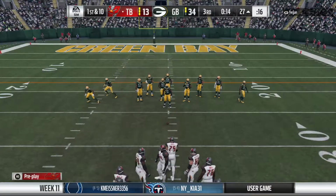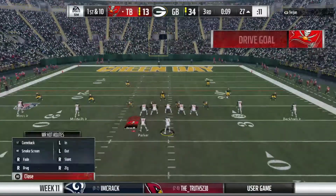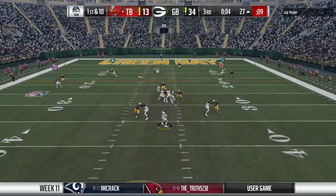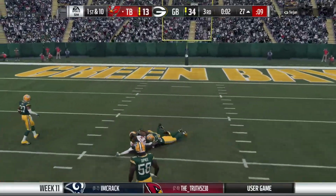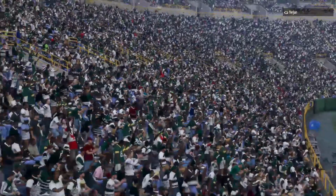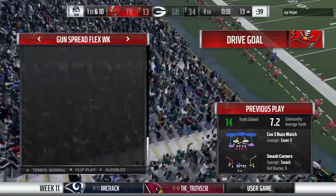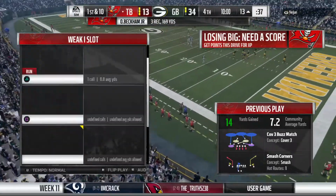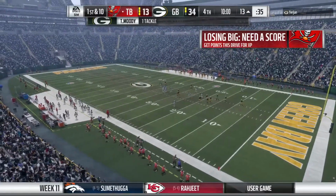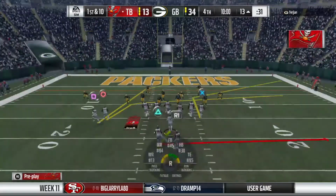So here we go, 1st and 10 now. Jameis again. It's caught by OBJ. And down inside the 15 he goes. Back-to-back nice gains. That one for 14 yards and another first. Now this will be the 9th play on this drive.